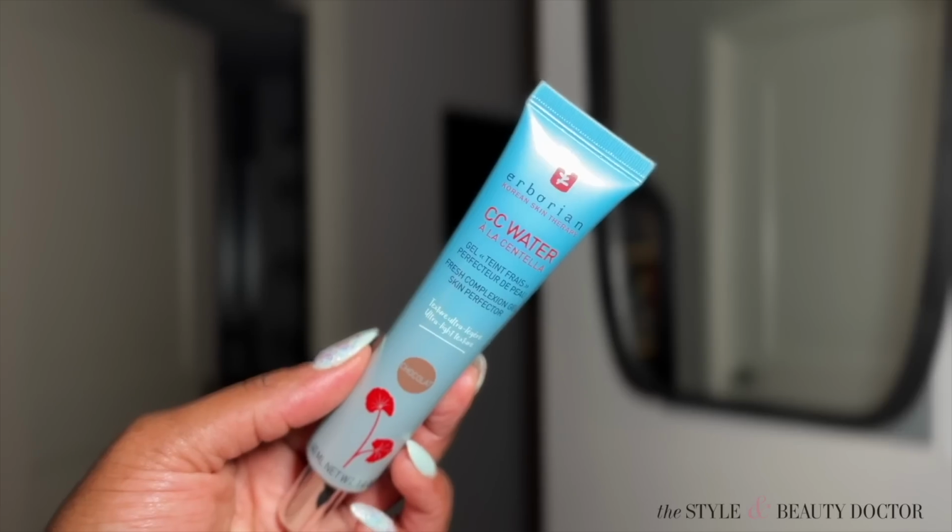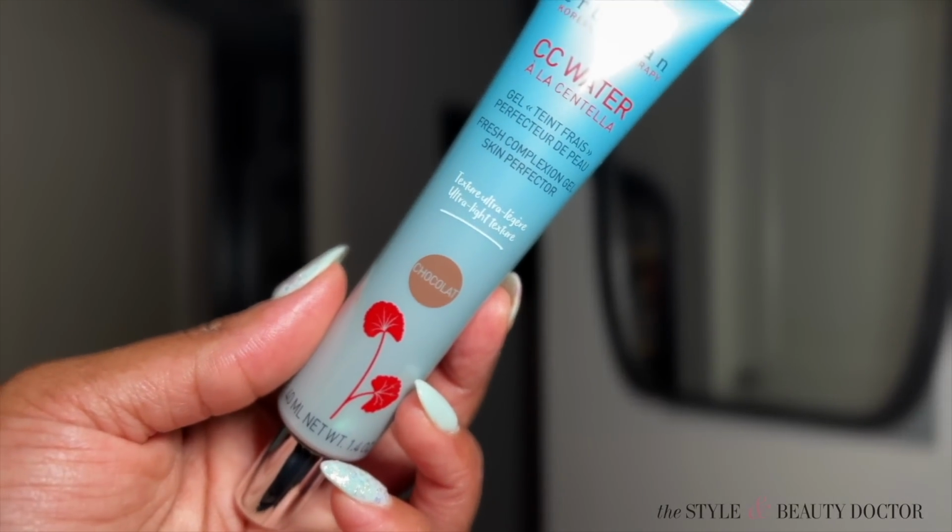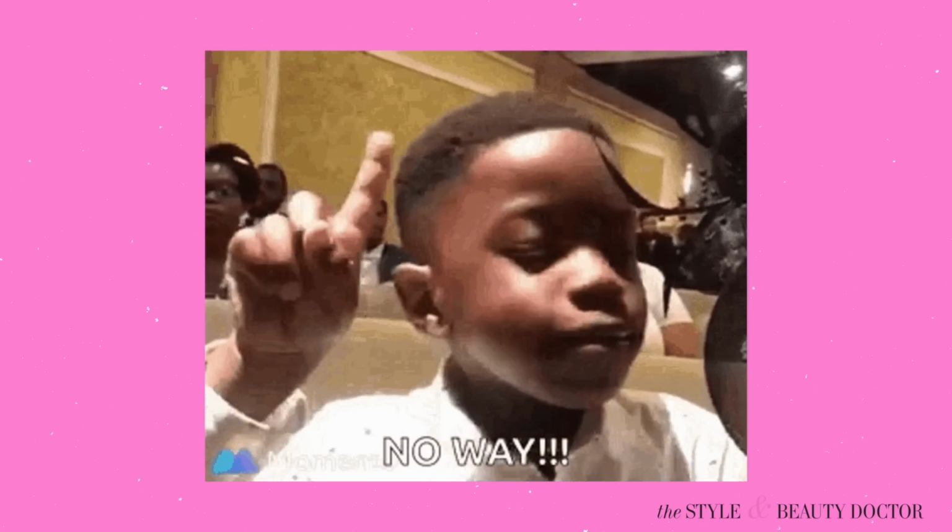These look very gray. I would say that the chocolate matches my overtone more than the caramel does, but it's giving very much gray. And even if this was supposed to be a really nice radiant finish on the skin, you're not going to get that if the undertone is wrong. If the undertone is gray, I don't care how radiant the foundation's finish is, if them undertones are gray, ain't no way. So, do I even have to say anything else? Like, goddamn. Now, what are your thoughts on the Erborian CC Water Fresh Complexion Gel?